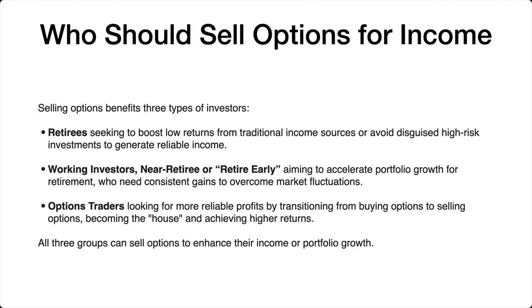I'm going to start at the bottom of my bullets here. And for options traders out there who are typically options buyers, the advantage to moving to the other side, to moving to the selling side, is you become the house. As an options buyer, and there are many strategies out there, but as an options buyer, you know that it can be difficult sometimes to achieve reliable profits, in part because options buyers are typically forced into the belief structure that they've got to get a 100, 200, 500, 800% gain, or the trade, or they lose money. That isn't true. It can happen that way, but it's not true.